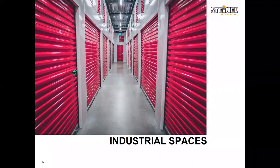And the second is warehouses. Some of you may have heard of a company called Amazon that is going wild, building all kinds of facilities and warehouses around the country. So we've seen a lot of activity in these 2 areas.